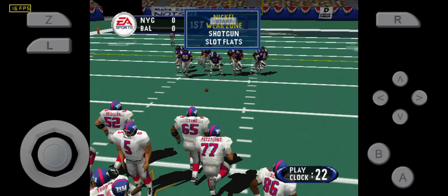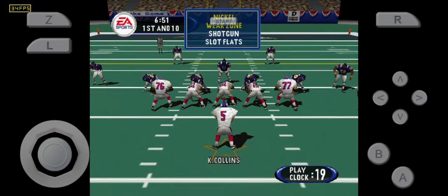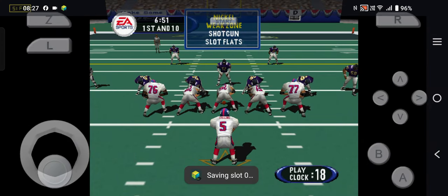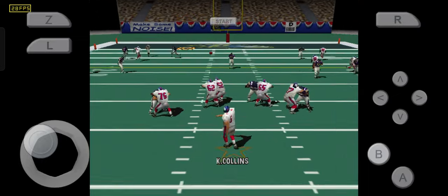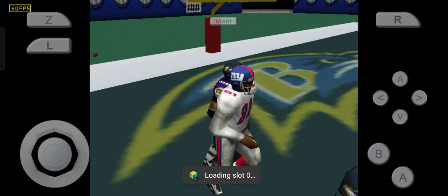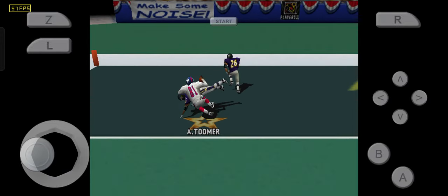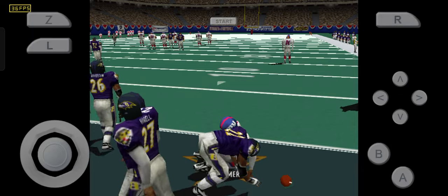Red. Blue. Red. Blue. Red. Back to throw. Pass is left. Is left. The pass, touchdown.